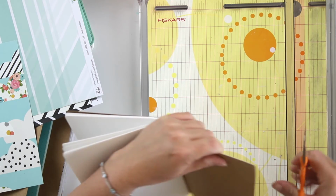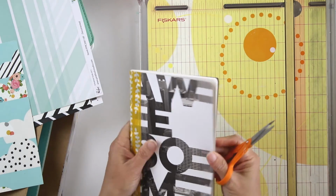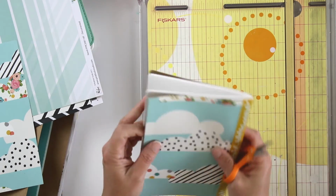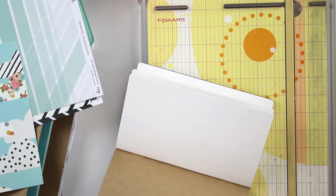And I'm going to just say that, like, none of this is perfect, right? None of this is perfect, but you can't even tell. For my first one, that's not bad.